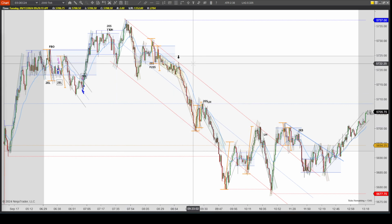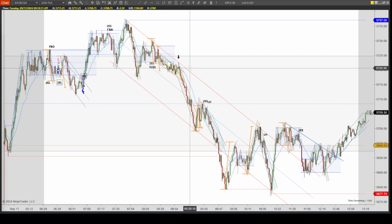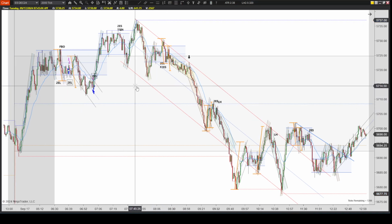I also want to point out that the V contracts of the ES as well as the NQ are starting to get more volume than the U contracts, because the U contracts, which are the previous ones, are expiring on Friday. So there's only about 3 more days left.